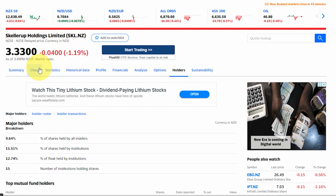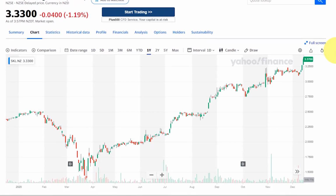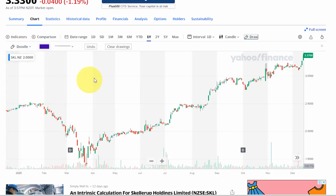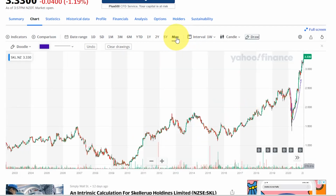But finally, here we want to take a look at the charts for the company. Again, I can simply use Yahoo Finance for looking at the company charts, and I'm just going to change this into a doodle so that I can actually draw some lines here. So this is the last year's graph for Skellerup. Again, we can see that they had a dip around the lows when the lockdown first happened, but after the lockdown they have been in a fairly consistent uptrend. It seems that they have reached a high recently, and we'll just have a look if it's their all-time high.